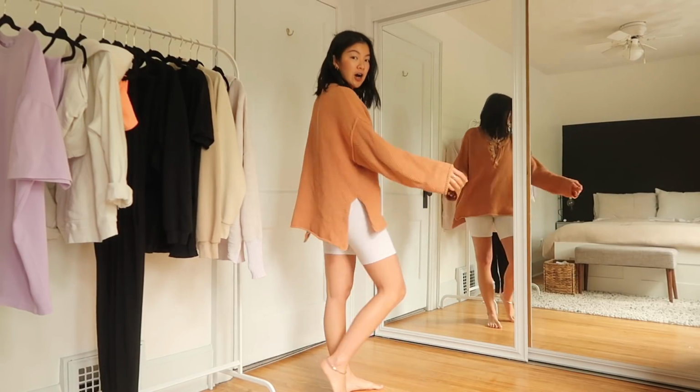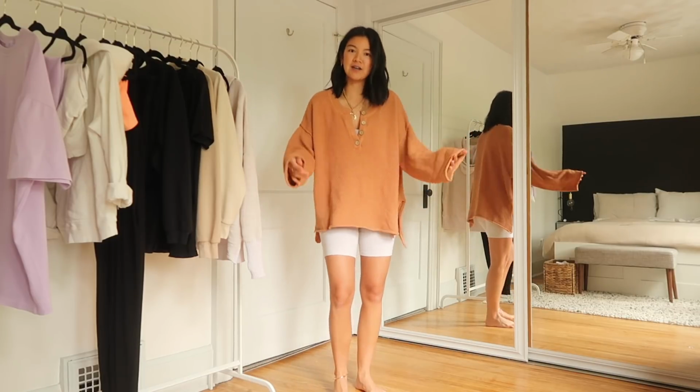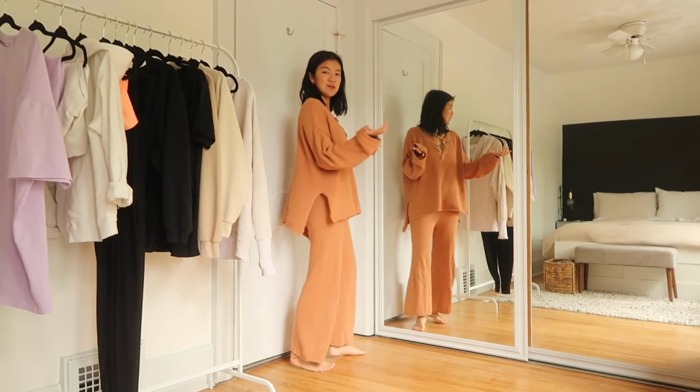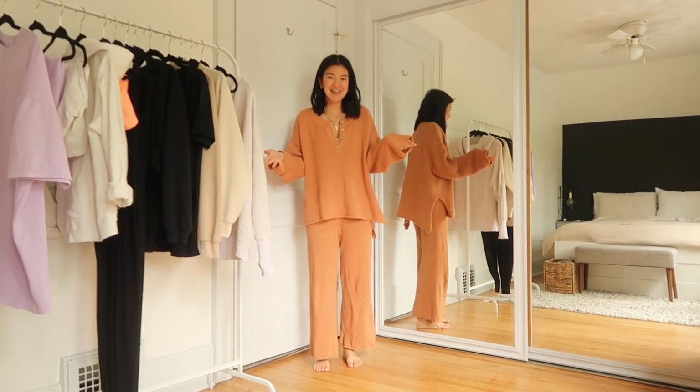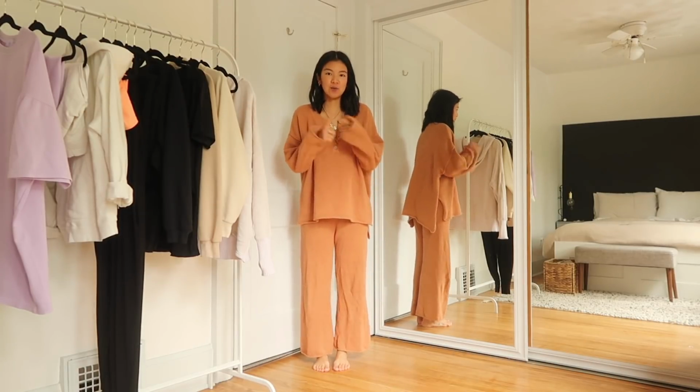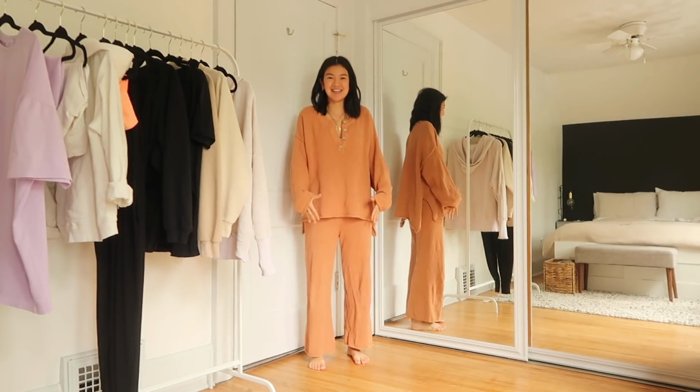I think the top is pretty versatile. It's not going to be significantly bigger or smaller if you go up or down a size. So this is what the full set looks like. It's a matching set, which I think Free People is one of my favorite places to find matching sets that are good quality. So this again is a size small.